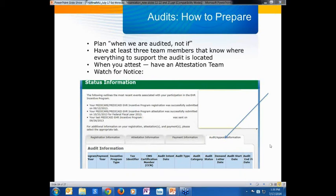Also, have an attestation team, more than one person. I worked with one CIO that when he did his attestation, he accidentally put 100% in for a measure, and it wasn't 100%. So just have that second pair of eyes or third pair of eyes.